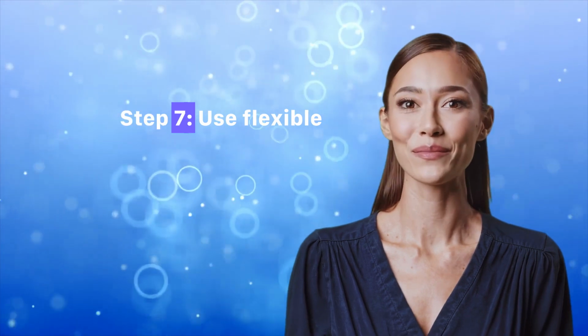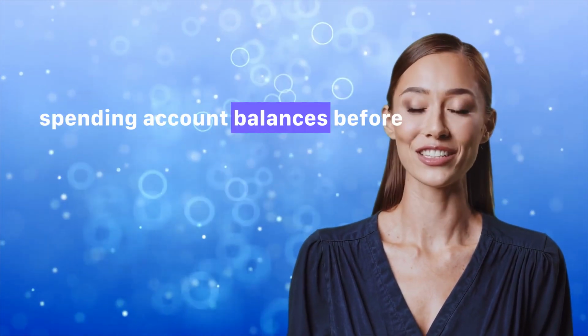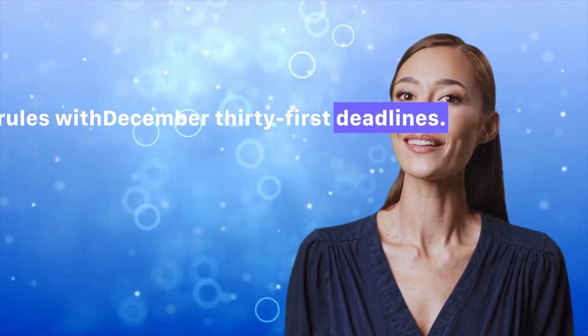Step 7. Use flexible spending account balances before they expire. Many FSAs have use it or lose it rules with December 31st deadlines.